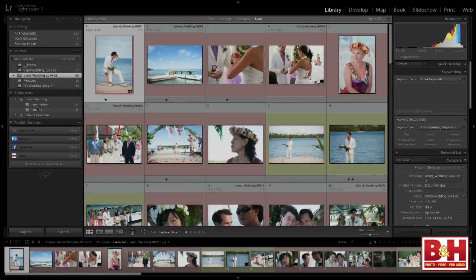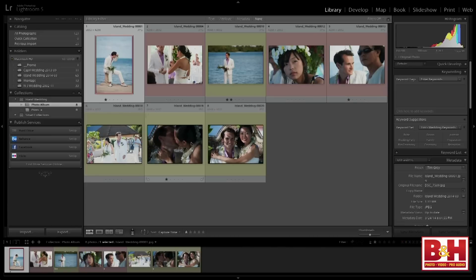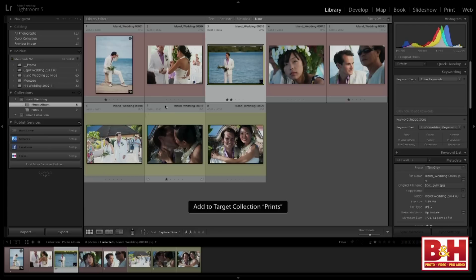I'll go back. Maybe I would go back to the photo album, actually. Because presumably, if it's among my favorite images that I want to include in the photo album, it's also a candidate for a print. So I could go back there, I could go back to all the images, I can filter, et cetera. And so then I can pick and choose. So let's say, this one I think I might want to make a print of, and this one, et cetera. So I can press the letter B.